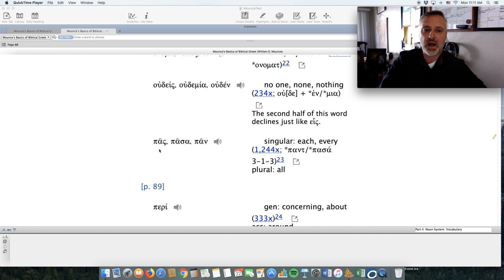And then we have pan, pantas, panti, pan. And the feminine is first declension, so it declines third, third, first, third, third declension, first declension, third declension. And pont is our stem in the third declension for pas and pon. So it occurs quite a bit. Look at how many times it happens in the New Testament, over 1,200 times.